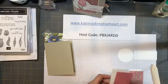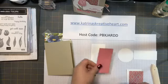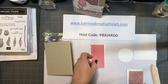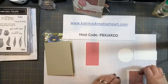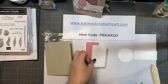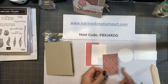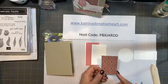I have a Whisper White piece that's 2 1/8 by 4 1/8. The designer series paper measures 2 by 4. Then I have another piece of Whisper White that's 2 1/4 by 3.5. And that designer series paper, which comes from the Woven Threads collection.